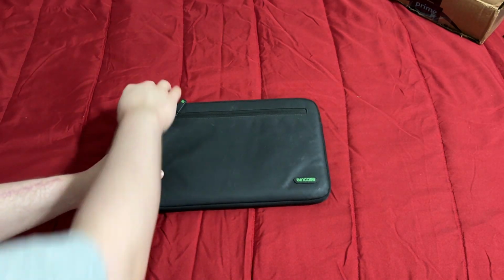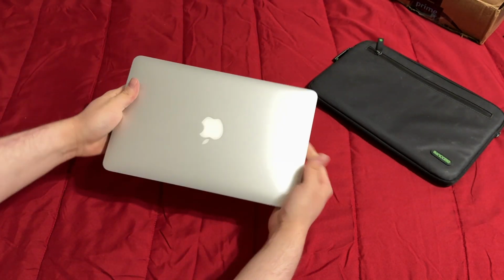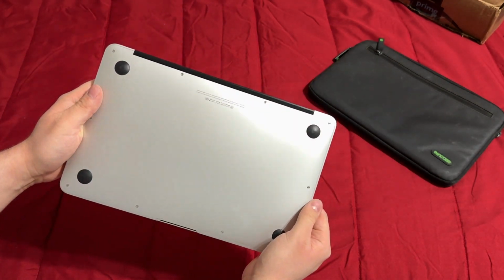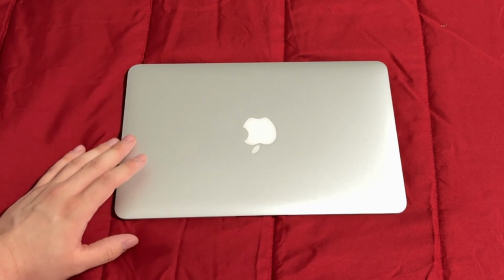Ta-da! Alright, let's open it up now. Dang. Never thought I'd be holding one of these again, that's for sure. This right here is an 11-inch MacBook Air, specifically the early 2015 model.